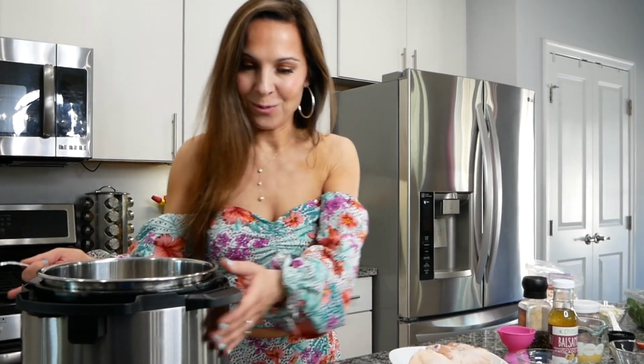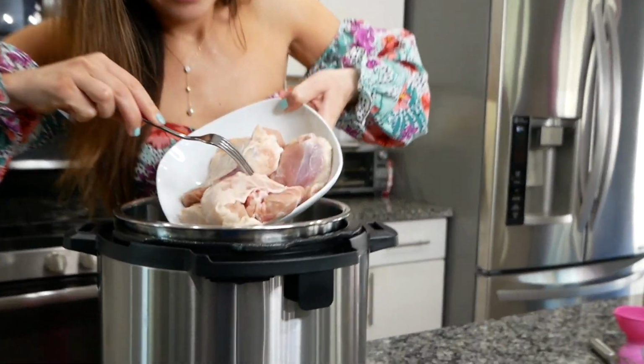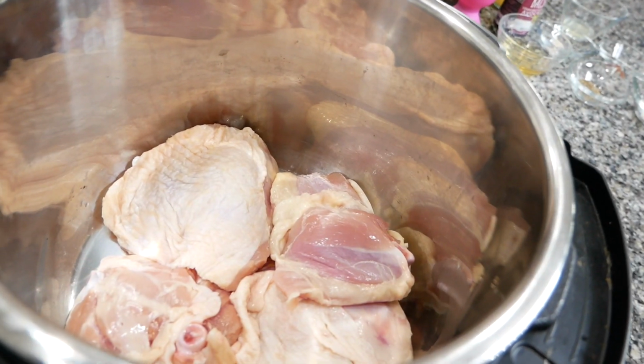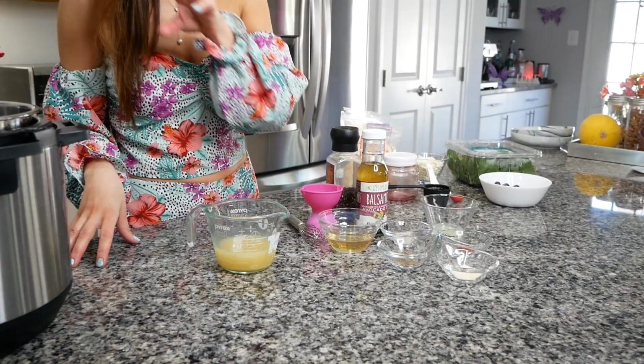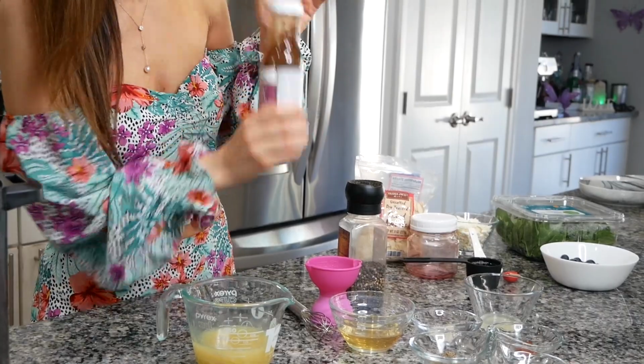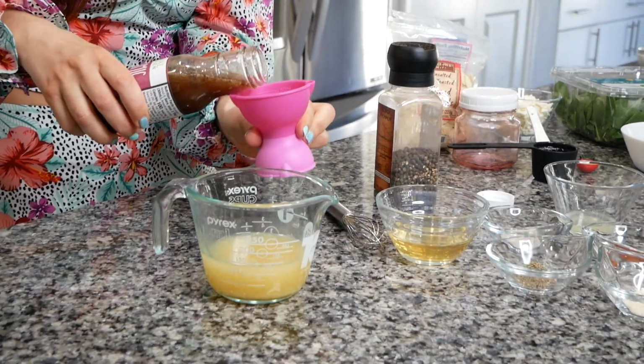This is a very quick recipe. If you don't have a crock-pot, you can bake the chicken in the oven for about 1.5 hours at 325 degrees Fahrenheit. Alright, so I am putting the chicken in the pot, and now I am combining all the ingredients for the marinade. So we need to shake this balsamic sauce, the balsamic oil, and we need about 1/4 of a cup.